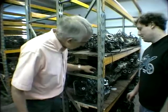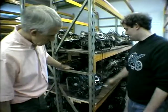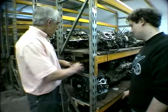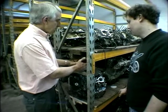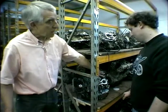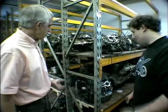This one looks very, very new from the look of the seal here, isn't it? There's no oil on the thing. No, it's probably an engine that's only done 200 or 300 miles. Yeah. And having sold the cylinder head off that, if someone wanted the odd piston or whatnot, you might just break it down. But as a complete engine, that one's gone. No, that one's finished now.